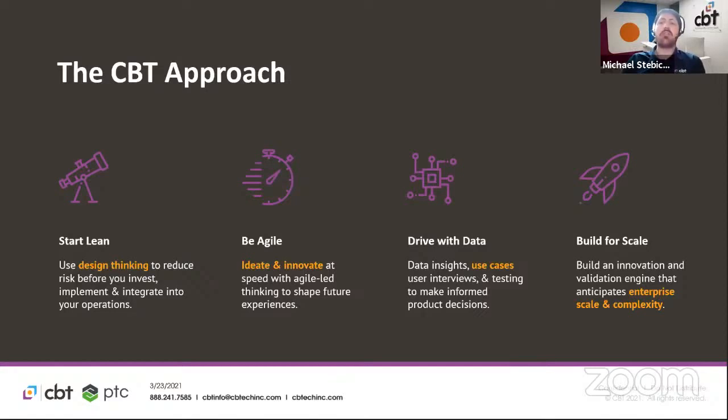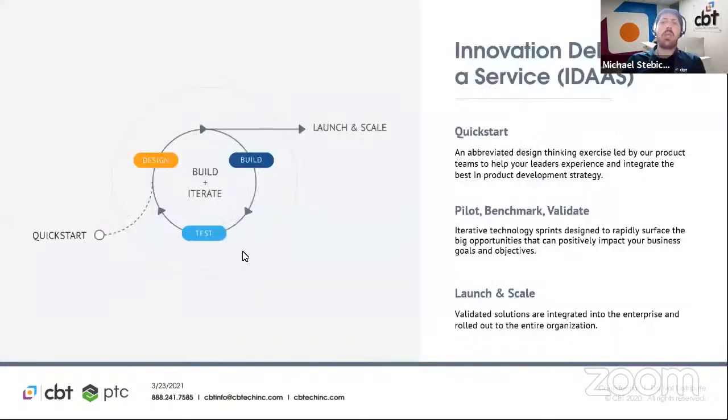And finally, we build for scale. We want to build an innovation and validation engine that anticipates enterprise scale and complexity. So how do we tie this all in? We have our process called IDaaS, which is Innovation Delivery as a Service.